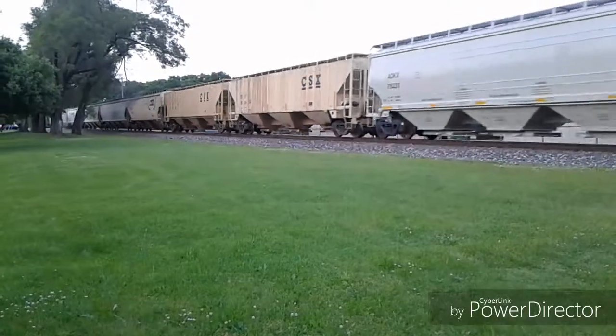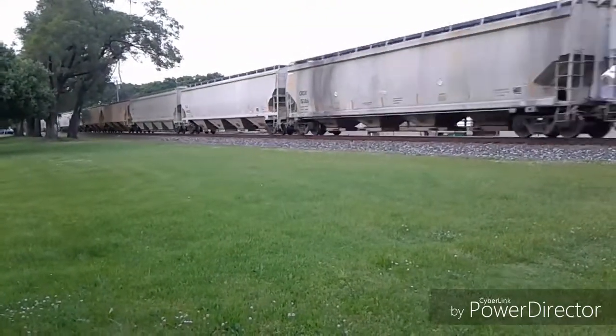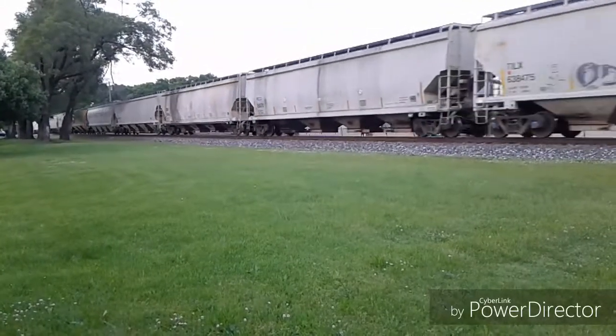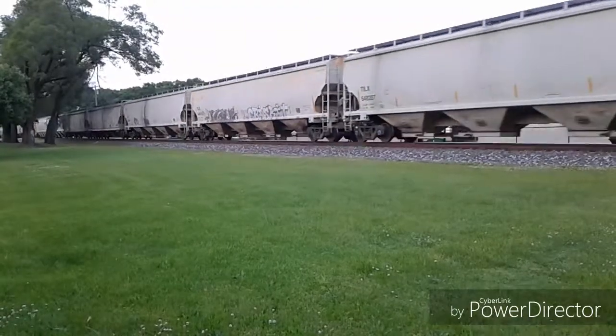At this point, a bunch of kids walked up from where I couldn't see them behind the trees, so I'm assuming the train was honking its horn so much because they were up by the rails. Seriously, people, please stay back from the rails. It's for your own safety.